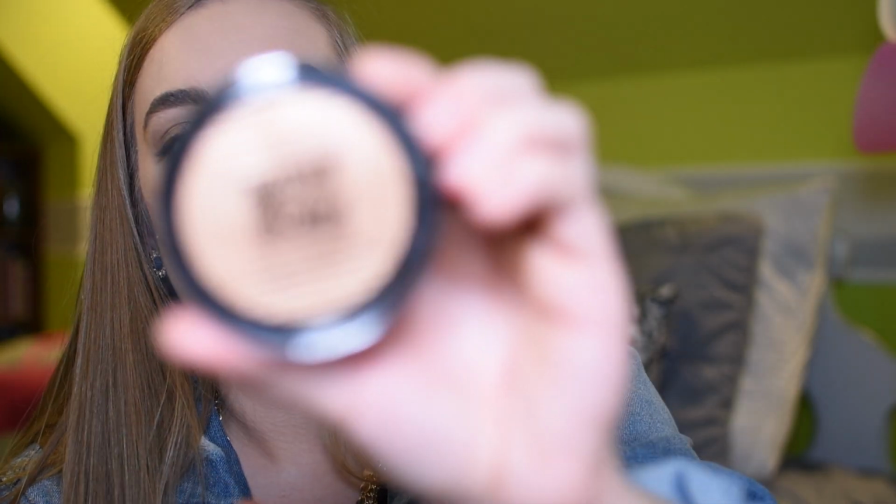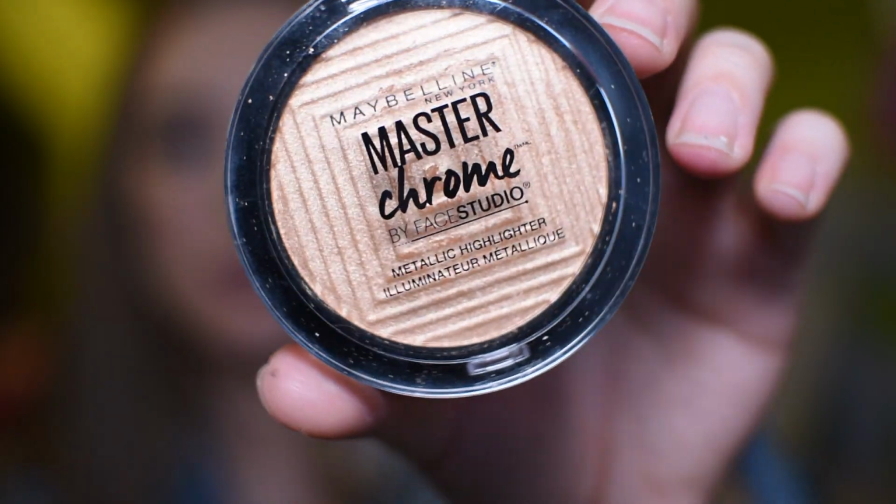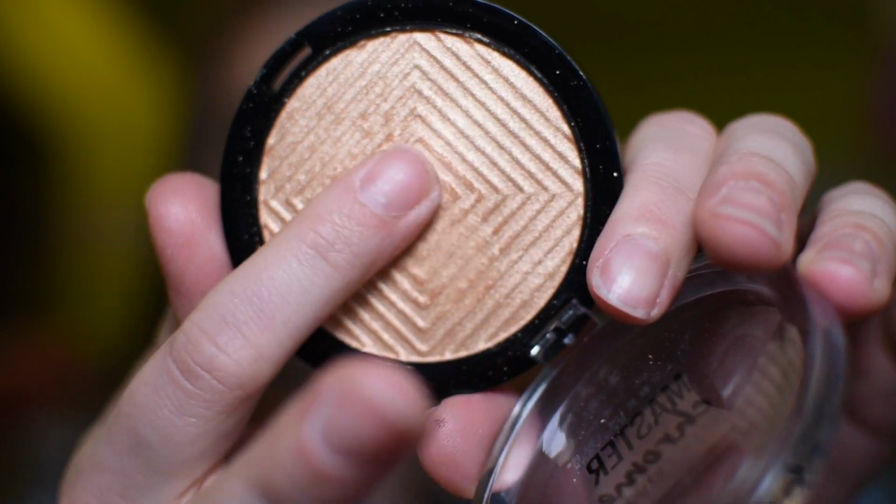Then, this guy is the Maybelline Master Chrome in Molten Gold. And this, when I first touched it, amazed me because it's literally the softest thing you will ever touch in your whole life. And it's just, look at that. It's beautiful.